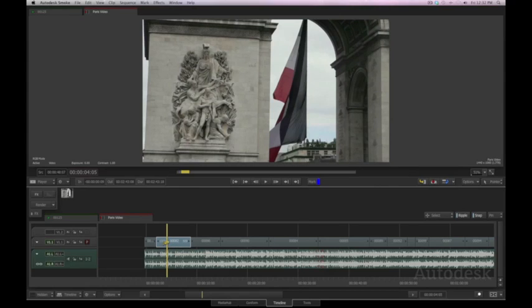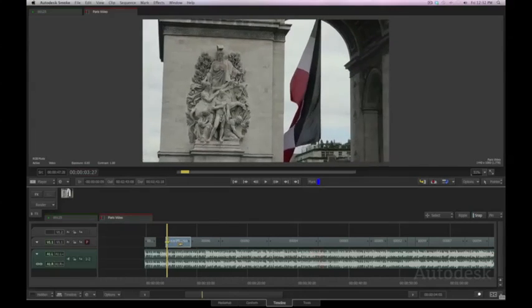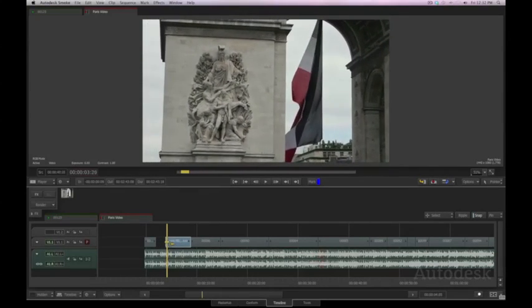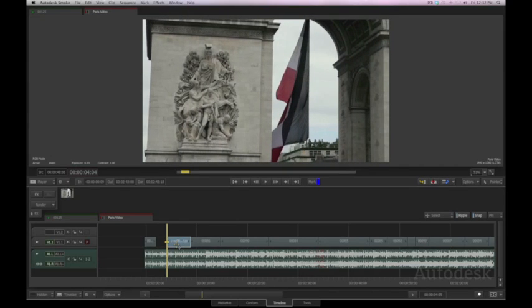So I want to disable ripple, but I don't want to go and turn it off permanently. I just want to temporarily turn it off. So I hold the Alt key and then I click and I do a roll edit, but I'm now not in ripple mode, so I can then create the cut as I want it to be. And then when I release the cursor, I still have ripple on and I have that gap right there.